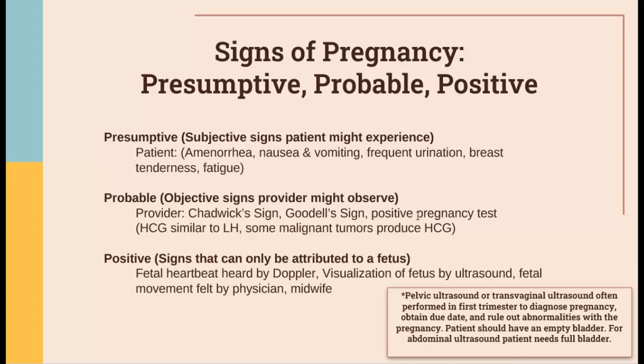So retroactively, when a baby comes out, you can be like, yep, that was a positive sign of pregnancy. So it's important for you guys to know that pelvic ultrasounds or the transvaginal ultrasounds, those internal ultrasounds, are usually done in the first trimester to diagnose pregnancy, to obtain a due date, rule out any abnormalities. Patients should have an empty bladder for that. For the abdominal ultrasound or the Doppler, you need to have a full bladder. That will help with those sound waves to be able to hear what you need to hear and to see what you need to see. For the external ultrasounds, that's something that you need to know as nurses.